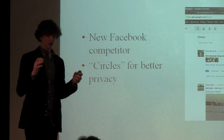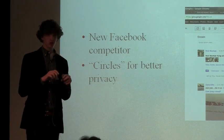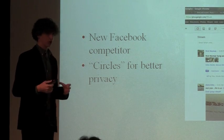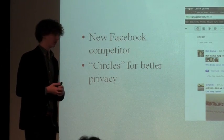And then once they're in these circles, you can post status updates, check into places, post photos, and then choose to only share them with these specific circles. So that way you know that no one outside of whom you're sharing it with is getting that information, which is just a great way to curate your online data.